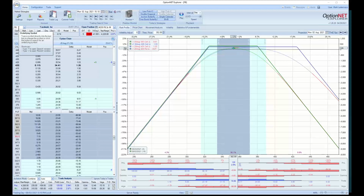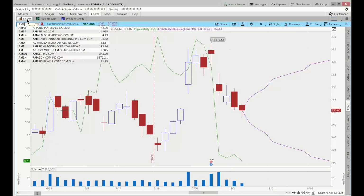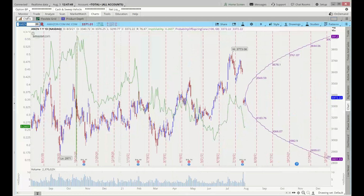Amazon. How have you recovered? I didn't do Amazon. Amazon, I don't think, was a problem either. I think Amazon would have been fine, right? Amazon didn't move 2 times the implied move. Amazon moved big, but not 2 times the implied move.